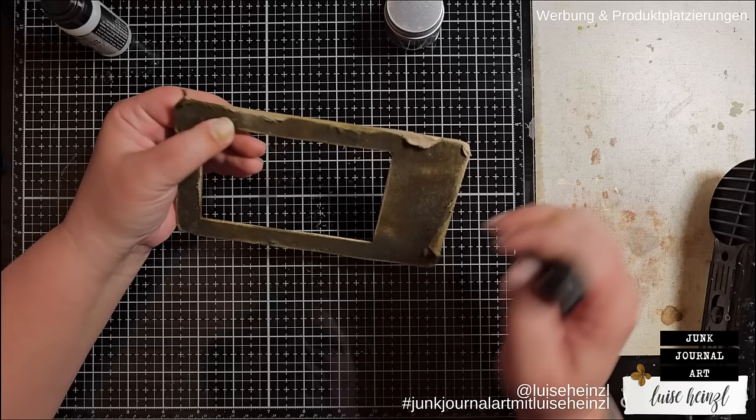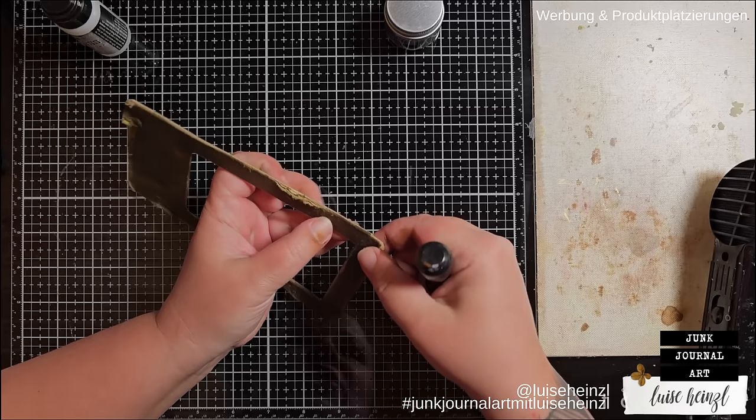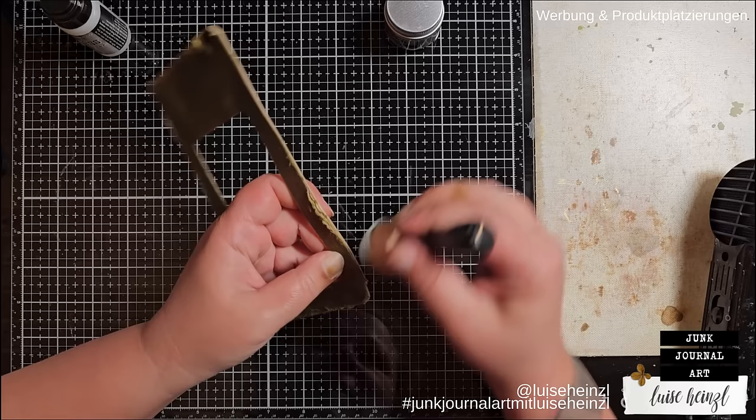I want to see more of that, because now the difficult thing, I mean, we are junk journalers. Where are the difficult things? Yeah, show them to us. There are no difficult things, because we can solve every problem.